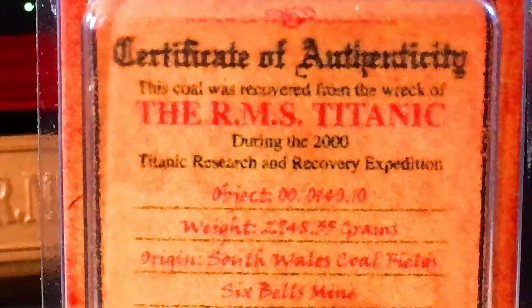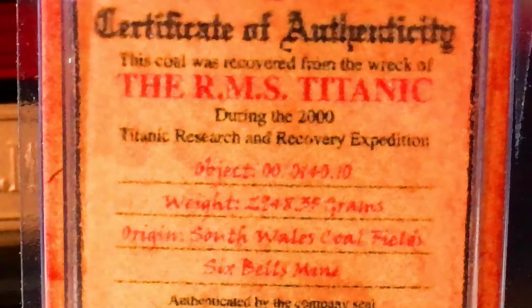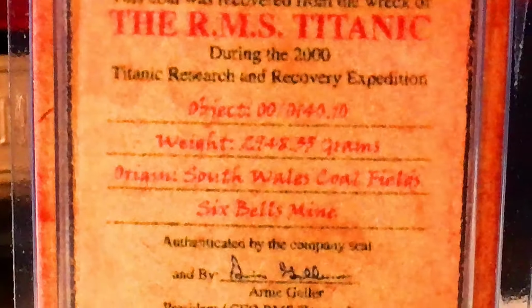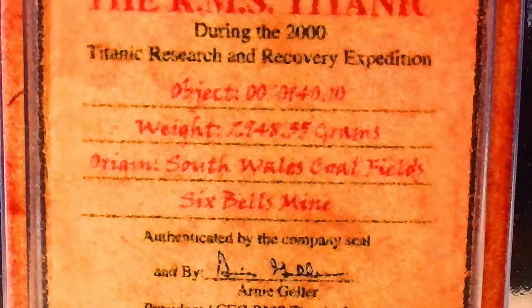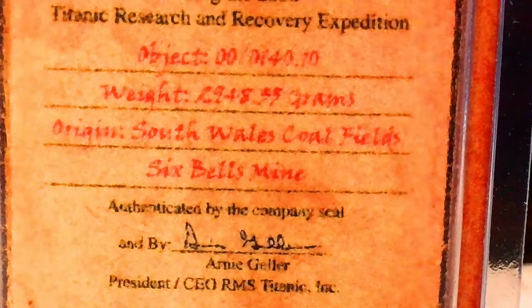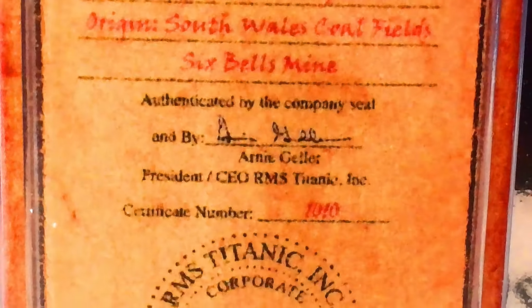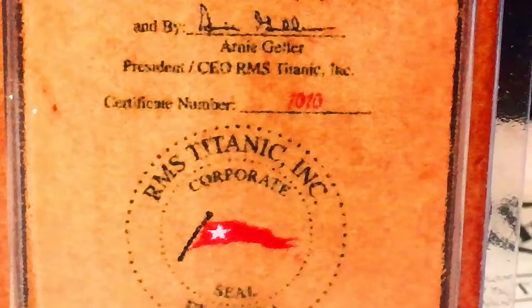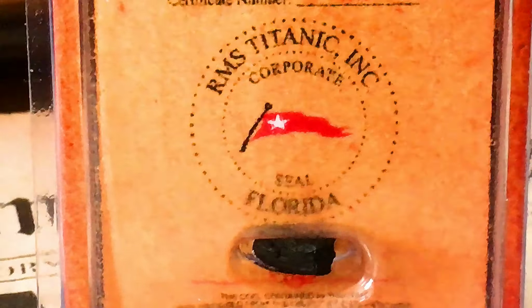Certificate of authenticity. The coal was recovered from the wreck of the R.M.S. Titanic during the 2000 Titanic Research and Recovery Expedition. It shows you the object, the weight, the origins, South Wales coal, 6 Bells Mine. Authenticated by the company seal. And we have the certificate number, looks like 1010, R.M.S. Titanic Incorporated. And you can see the small piece of coal.